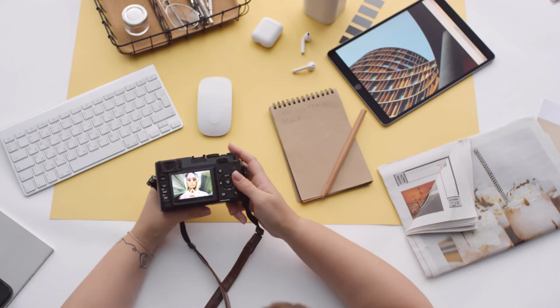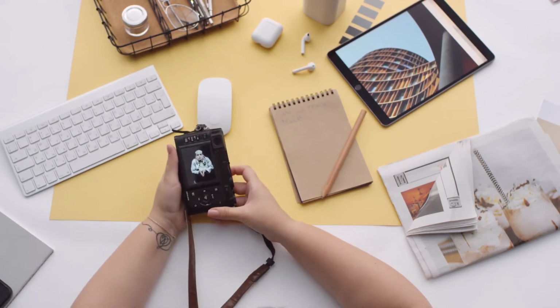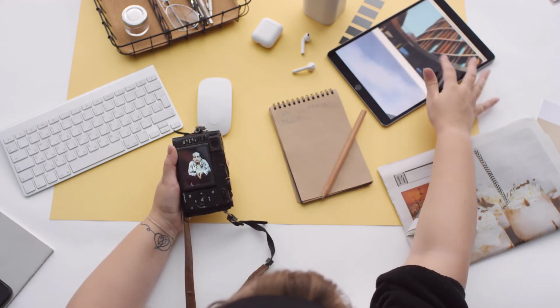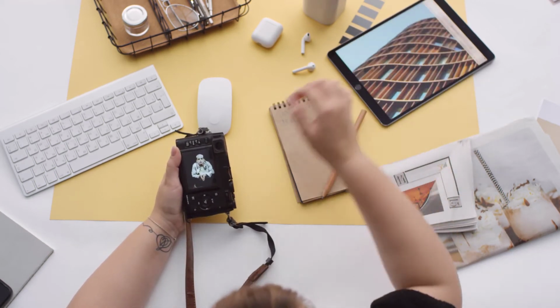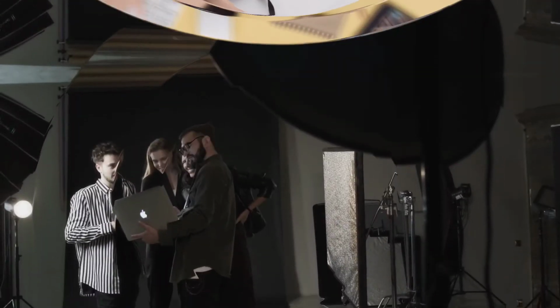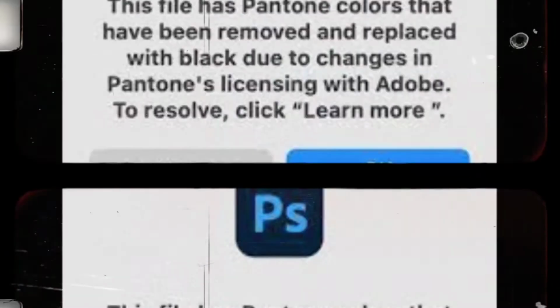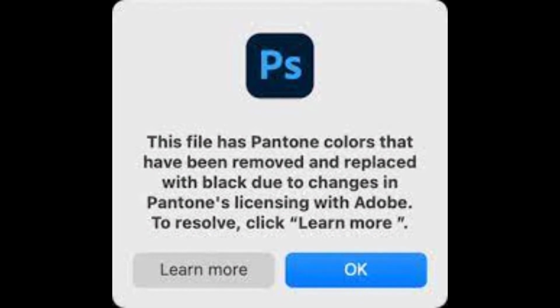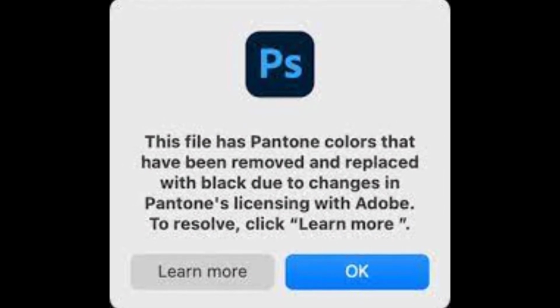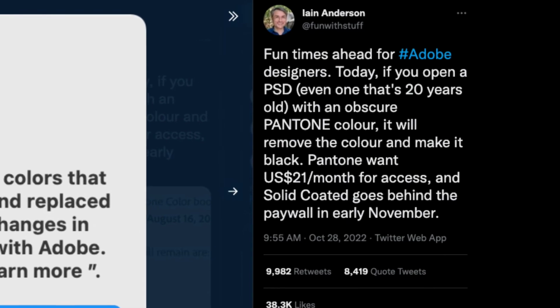Different computer, tablet, and phone displays will also show different colors differently based on how the displays are calibrated and what colors they're capable of showing. Pantone colors and physical samples help to eliminate some guesswork and inconsistency. This change seems to be rolling out gradually. Some users have already encountered Photoshop error messages informing them of the change, and that Pantone colors in old Photoshop files are being replaced with black when they're opened in newer versions of the software.